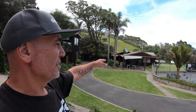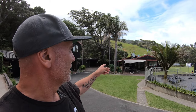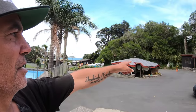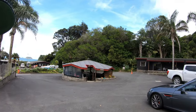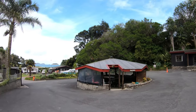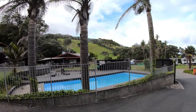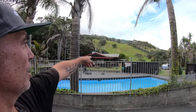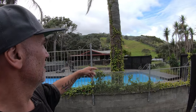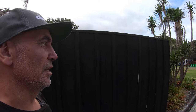Little office there has a bit of fishing supplies, and I think you can even hire some rods and reels there, sell bait and ice creams and stuff like that. So there's another little bushwalk there. It's actually a games room over there on the side of the office. You can play pool, and I think they got darts and stuff in there. We'll go and have a look in there, see what's in there.